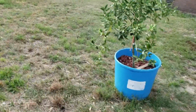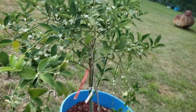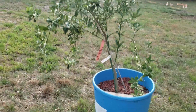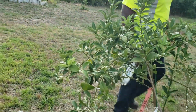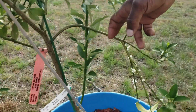Here's another kumquat, sweet kumquat. They actually do very well in pots for me. Taurus wants to put them in the ground, but they do very good in pots. You see all those blooms on them. And then we have some little ones growing. So they should do very well. We need to fertilize them. It's time to be fertilized. All right, Led.